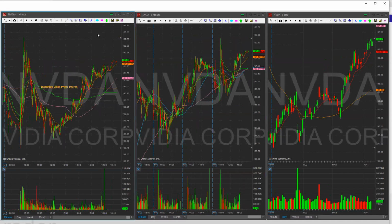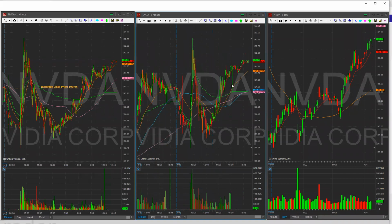Finally, we have NVDA, NVIDIA. Let's take a look here real quick. Clear our drawings. Once again, we don't have the candle coming in here on this chart, but NVIDIA had another green day, and then it sold off, kind of the same type of day that BUBA had. It ran and made a nice wick, and then throughout the day it kind of grinded back up. So let's load up some drawings here real quick, some support and resistance.